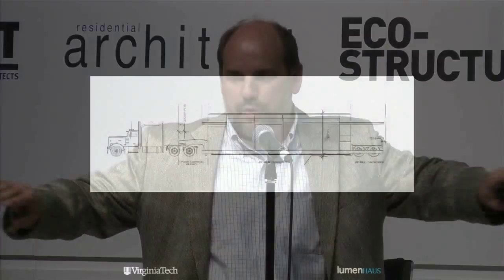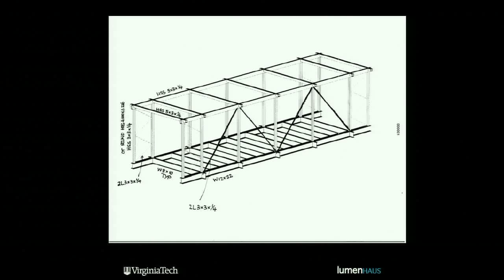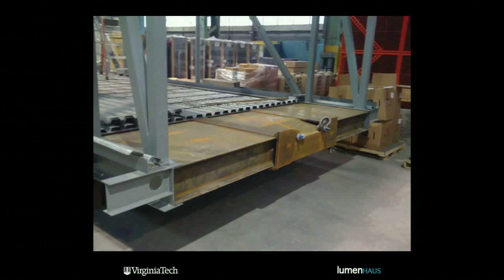When it gets to its site, those two pieces, the gooseneck and the bogie, remove, and it's ready for competition. So there was absolutely no work inside the house that we did during the 7 days that we had to set up. And this was really the make or break for the competition. It worked out well. But also because of that concept, this house is extremely transportable.